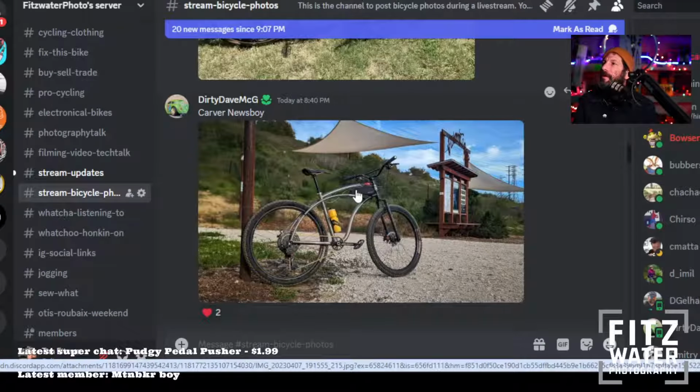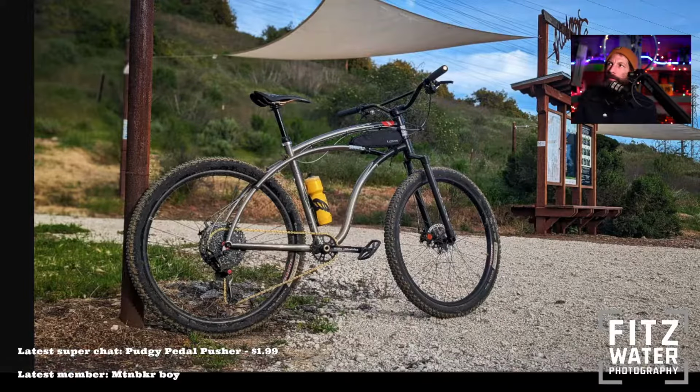Carver Newsboy. I've never seen this bike. I know Carver. I've seen a couple Carver mountain bikes. Carver only does... I'll probably be wrong again, but does Carver only do titanium? Am I right about one thing? Do they bend titanium like that though?